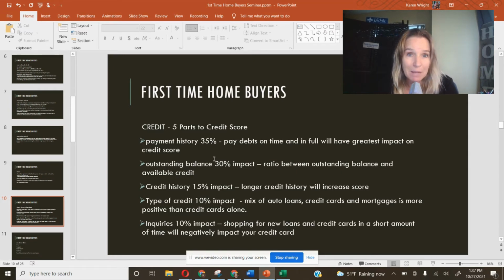Your outstanding balance has a 30% impact. That's basically the ratio between what you owe and your available credit. Again, that's another good chunk. And now a little bit lower is your credit history. A longer credit history increases the score.